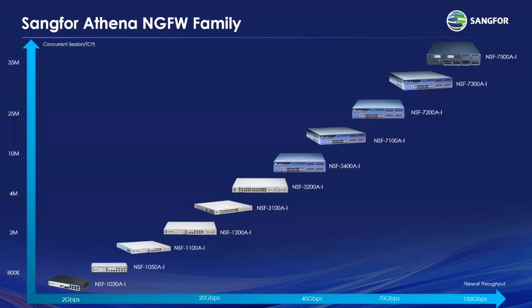The platform is also built with a clean layer 4 and layer 7 plane separation design, where the management plane and the data processing plane operate independently. This separation improves system stability and ensures that management operations do not impact traffic processing.